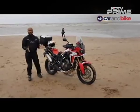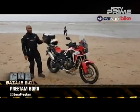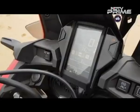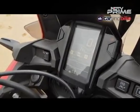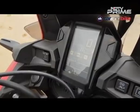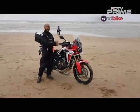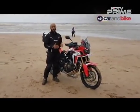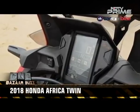The 2018 Africa Twin looks more or less similar to the outgoing model, but there are significant changes. For starters, there's throttle-by-wire system. Now it gets 4 riding modes. You get an urban mode, you get a tour mode, you get a gravel mode, and you get a customizable user mode as well. Of course, the display is all new as well. It's a larger, vertically stacked, single-piece unit. The earlier one had a 2-piece digital speedometer console.